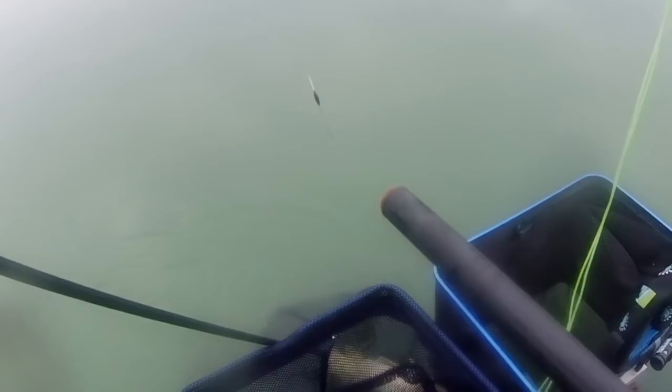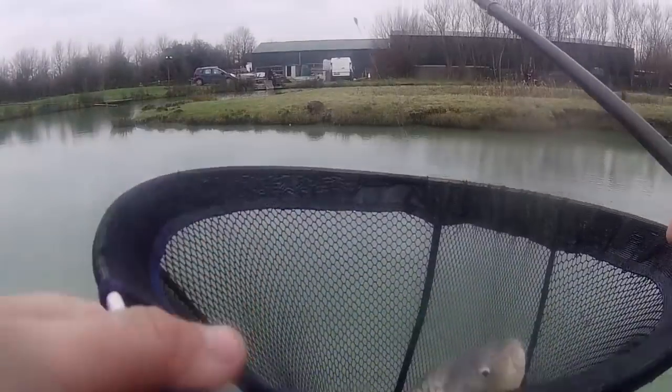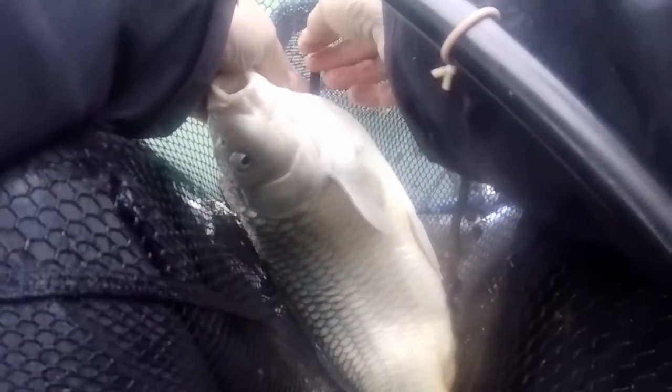Visual, only a decent lump. Dude, he swam into the net and he couldn't swim anywhere else. He had to go backwards into the landing net. Actually, he's more like a 5, which is nice. I think he's just under the wing.